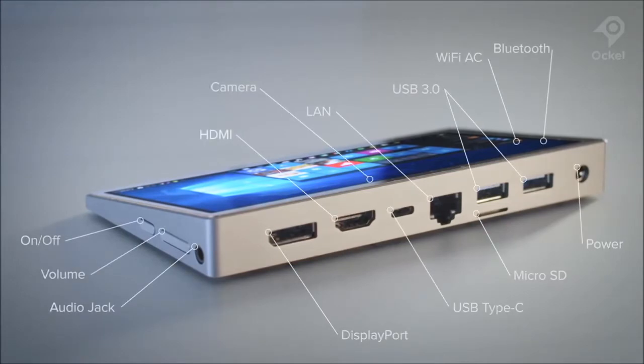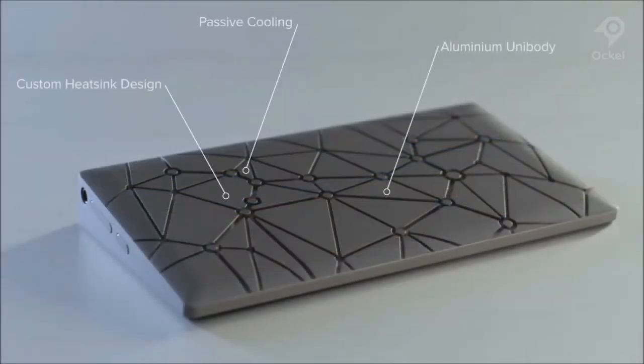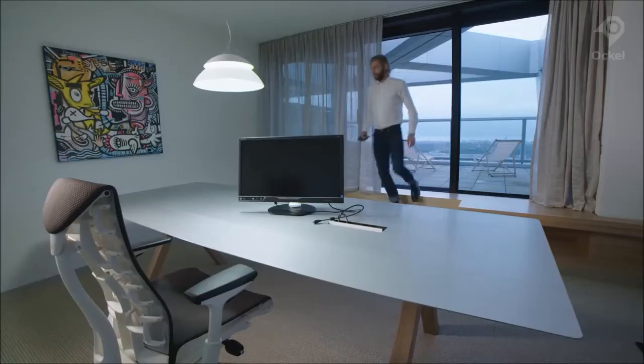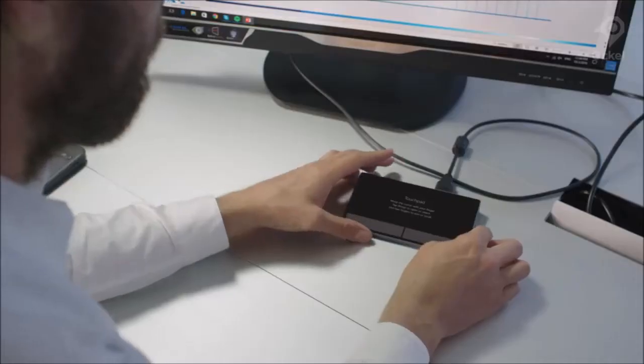You can enjoy working in silence, as the Sirius A doesn't require a fan for cooling. The unique switch mode, developed in direct partnership with Microsoft, changes the Sirius A into an input device once you connect it to your screen.